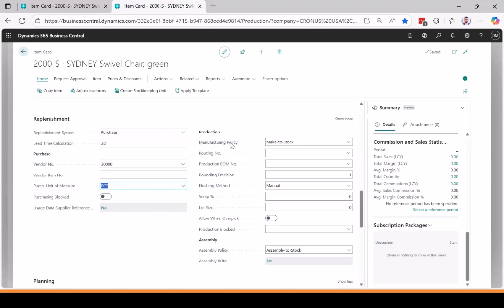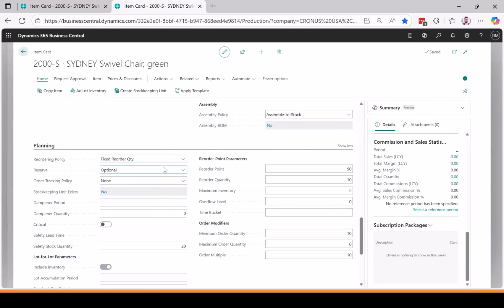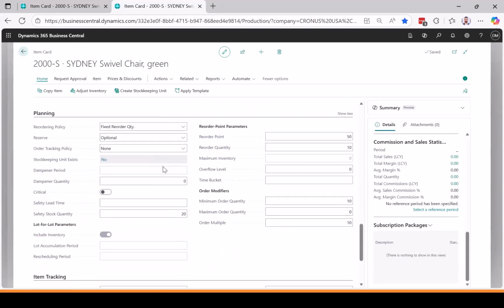Now on the production, manufacturing policy, we're not going to use this because it's a purchase item, but we can assign bill of materials and routing if we produce something. And we can also have a bill of materials for assembly if we are kitting. For the planning, we mentioned that we're going to have a reorder. So therefore, the policy is going to be fixed reorder quantity.